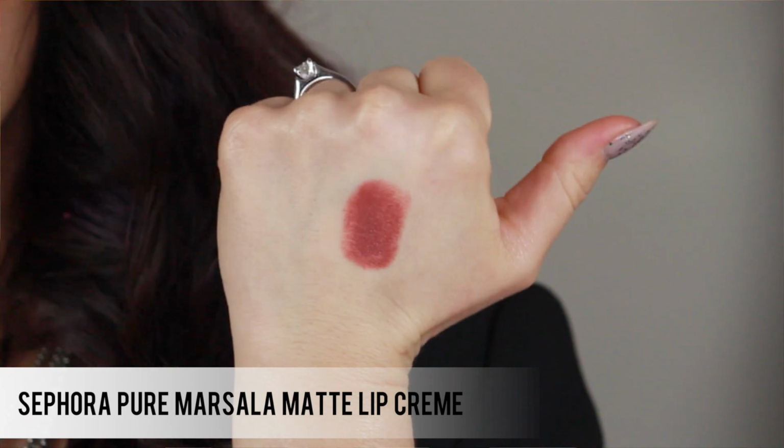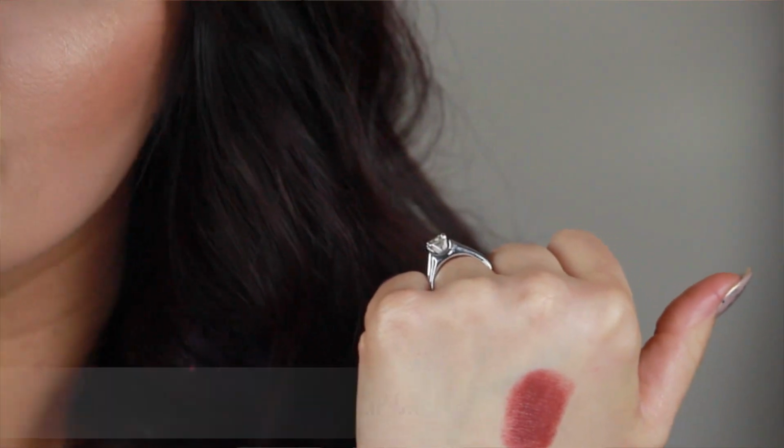Okay, next is the lipstick. What color do they just call it? Marsala. They do, it's Marsala. Okay, let me show you guys what color it actually is. There it is. It's a beautiful color. Let me put it on even though I have something on. Actually, you guys probably won't see it.